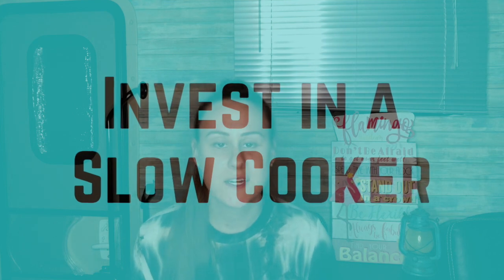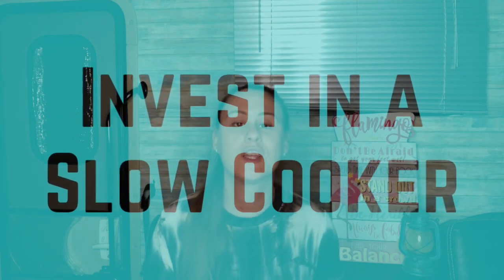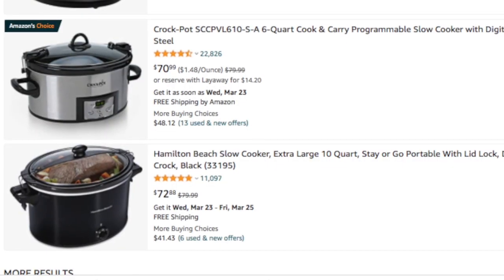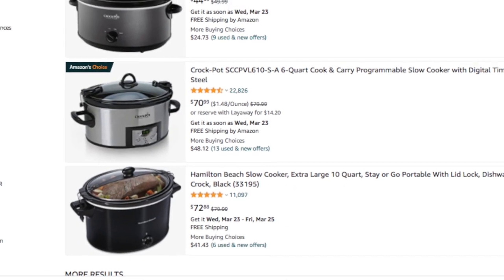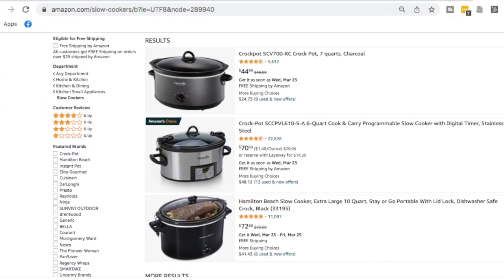My 27th tip for saving money while living in an RV is to invest in an Instant Pot or slow cooker. You can do this while you're moving, you can cook and keep it plugged up, or you can do this while you're stationary in your RV. A lot of RVers do invest in these crock pots, these slow cookers. They cook for you while you're traveling, and they're called one pot meals, so you really don't have to put a lot of time or thought into it, and it's usually pretty cheap to have these meals, and you can save them and reheat them throughout the week or on the road.